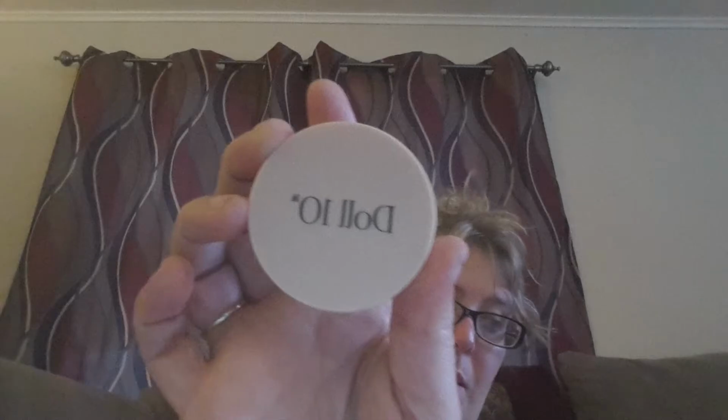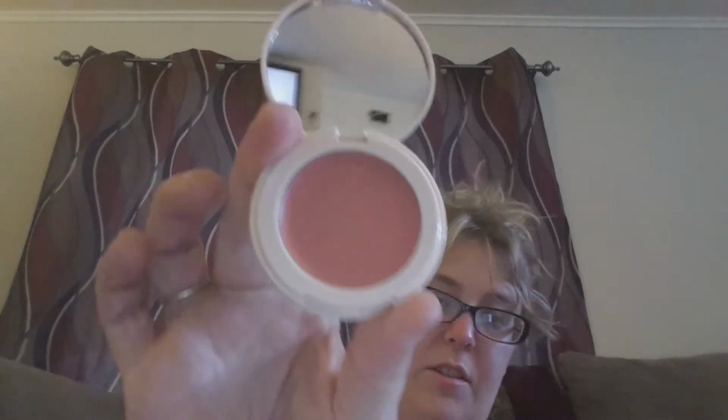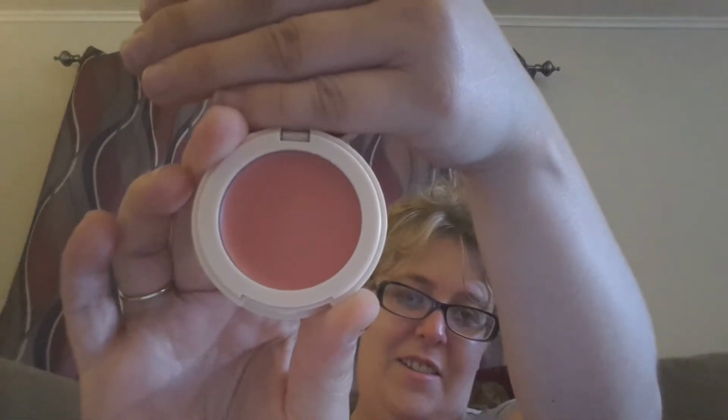Alright, next thing is Hydrogel Cream Blush in the color Flirt from Doll 10. Pardon my French. Divine. And here's the cream blush. Tom and Jerry. Yay! Here's the cream blush color, and it goes on quite dark, actually. If you watch it, it goes on pretty dark, and then you rub it in wherever you need to go. That's pretty cool. I like it. And then it's dry. Oh, see, I like that.